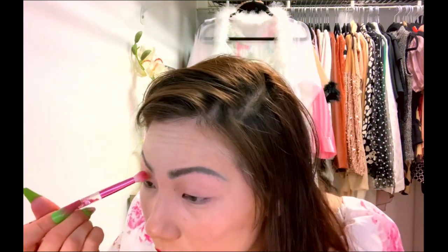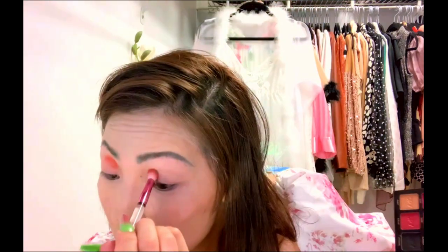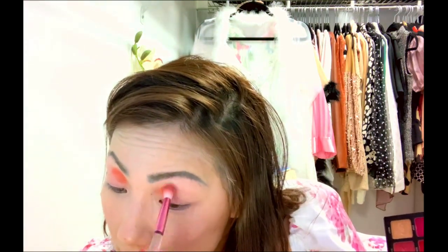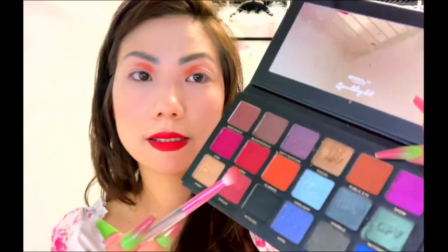And I'm just going to go right here. And mind you, I don't have a lid, so that's why it's challenging. But at the same time, I don't want to use it as an excuse. We've heard this already, monolid problems, yada yada. So anyways, this is Glimmer.